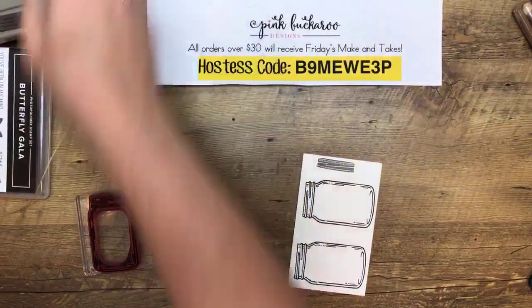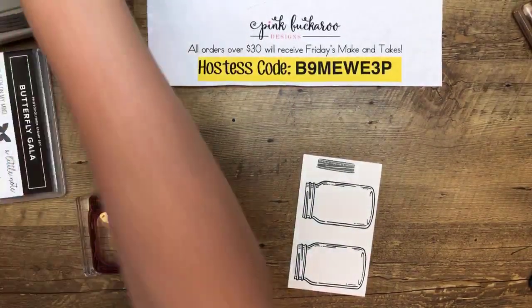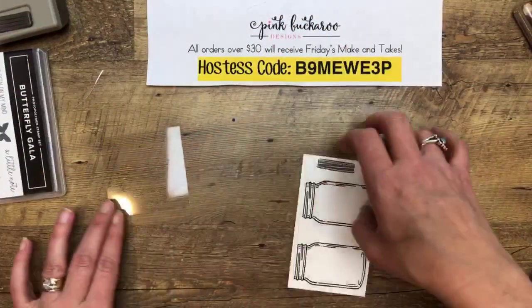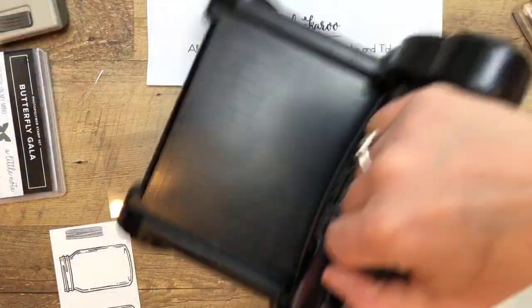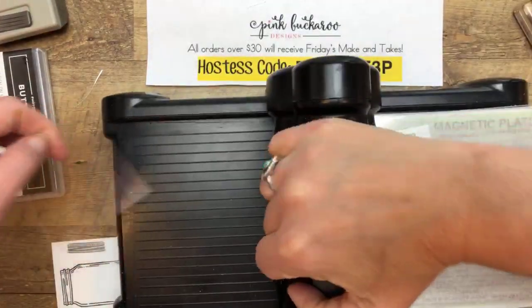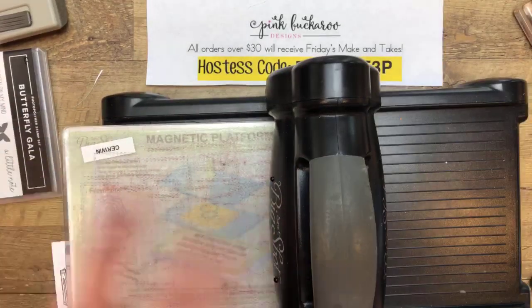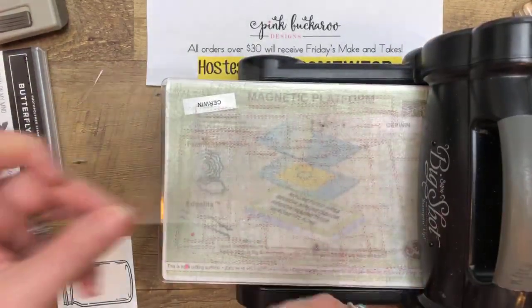Now we also have, and hopefully, I always lose my window sheet pieces because I can't see them. You need a window sheet, and window sheet is something that we sell. It's in the Stampin' Up! Catalog, and it's just like a piece of acetate. It reminds me of the overheads. I was a teacher for a long time, and we used overhead projectors and those clear sheets. It reminds me of that. So you need a piece of that.